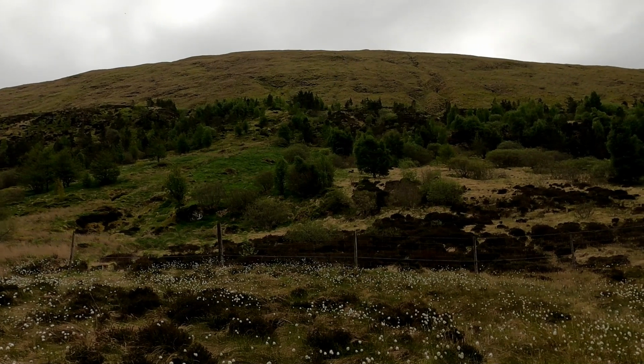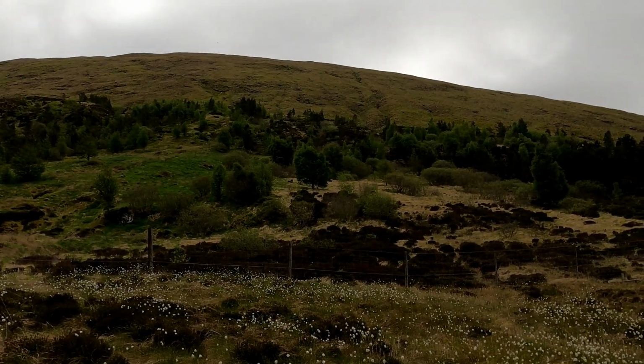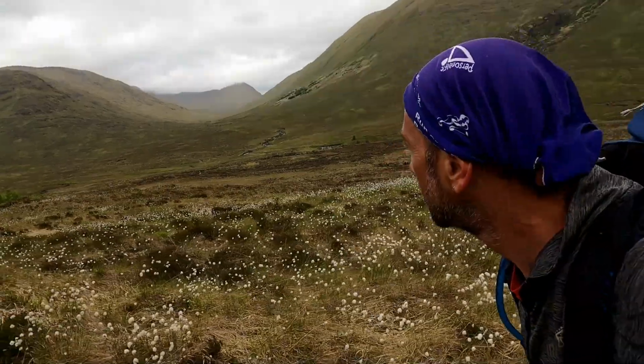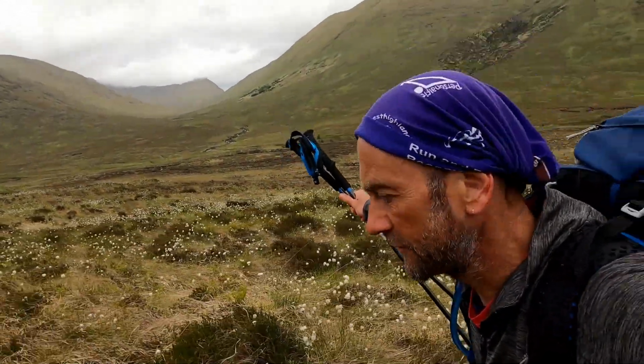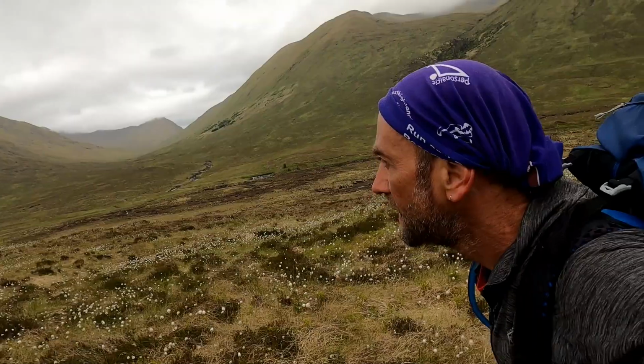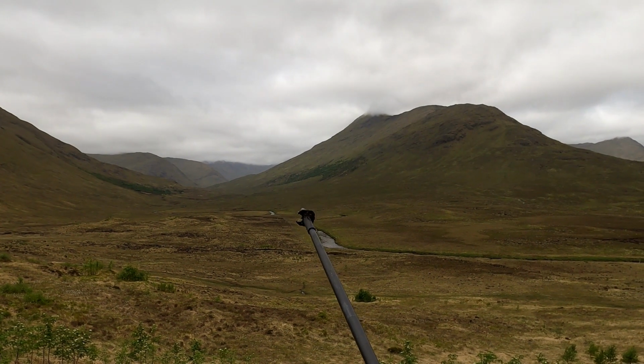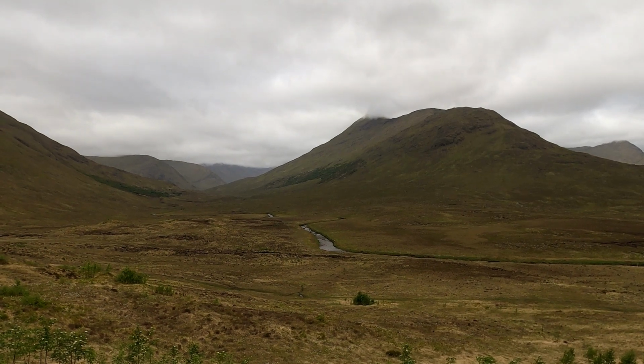You can hear there's so much more bird life where the trees have had a chance to grow. And that's the glen, just came down. You might just be able to make out Camban Bothy over there.